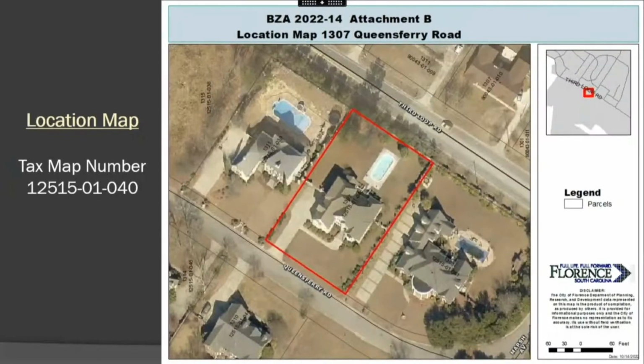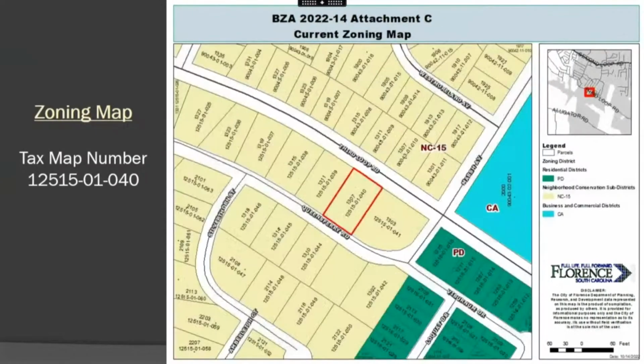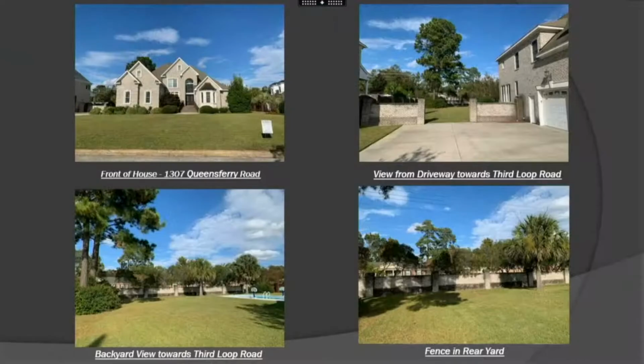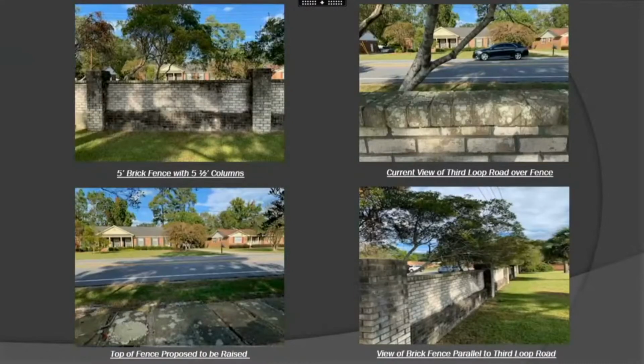With that not being the case, here's the location map. And then zoning is for NC-15, which only permits single-family homes. Here are some pictures of the front of the house, the driveway, and then you can see the fence in the rear yard. And the fence is 5 feet high. The columns are 5.5 feet high.